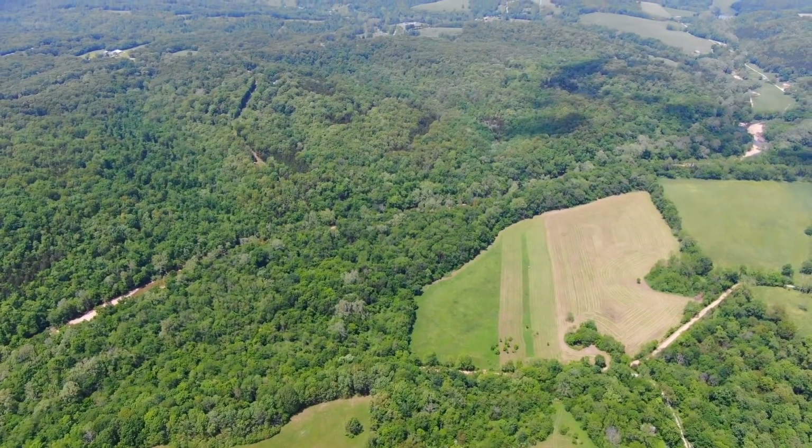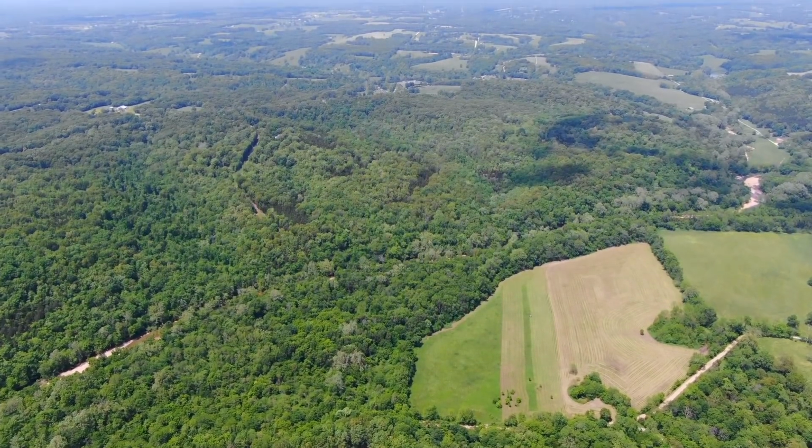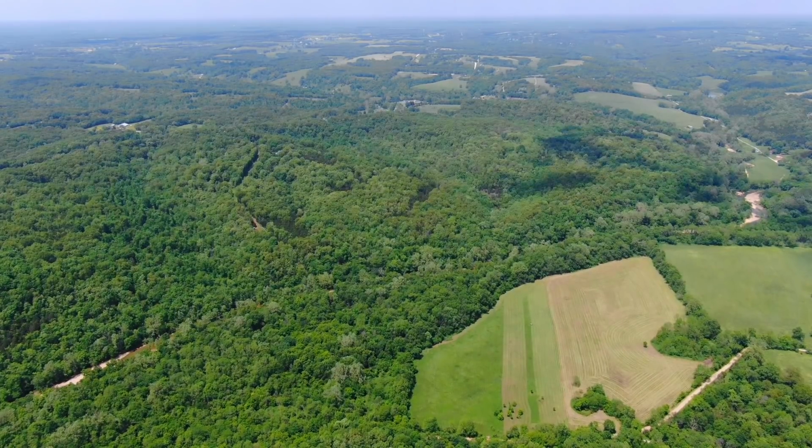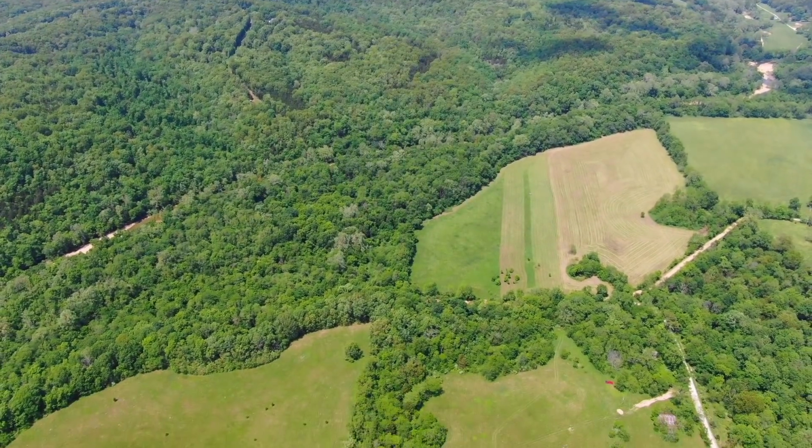There we go, looking northerly. Beautiful Webster County, beautiful property.